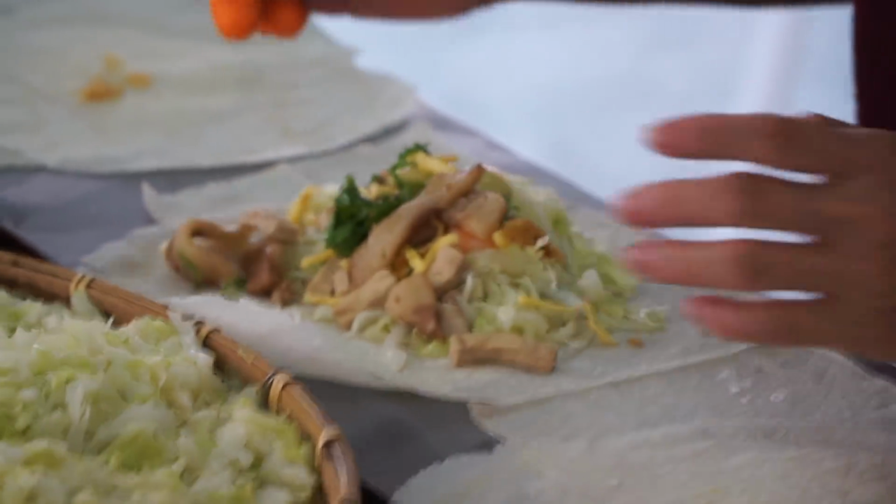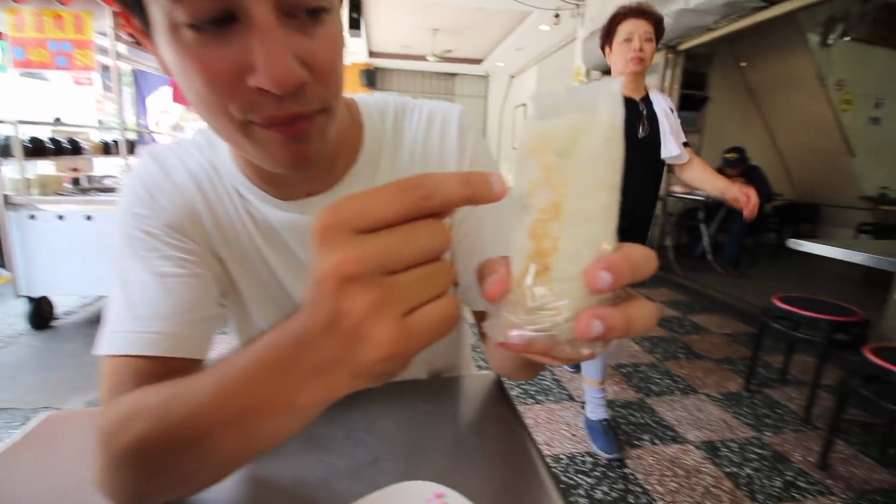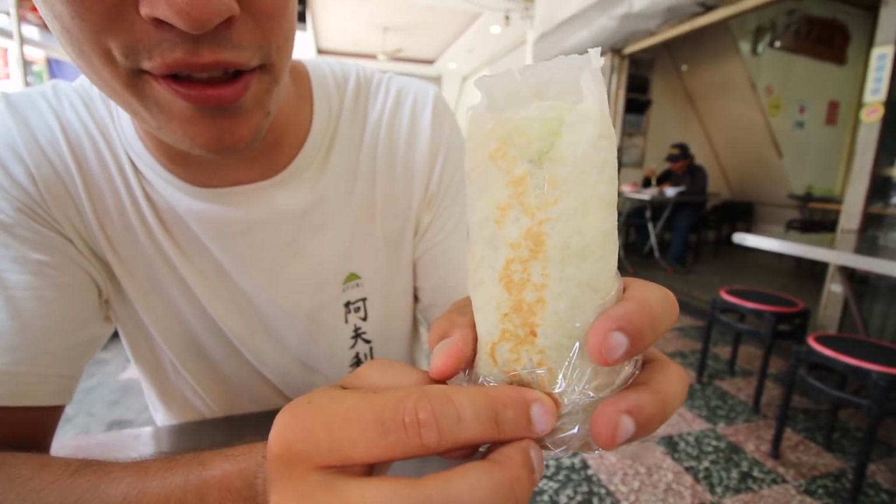So this just looks incredible, and what makes this place really kind of unique is you can see right here, they actually very lightly fry it after they are finished stuffing it with all those beautiful ingredients, and there's two different wrappers. So let's give this one a try. I love Taiwanese spring rolls. They're just so fresh.